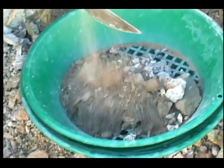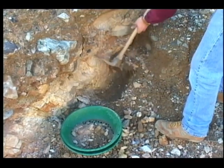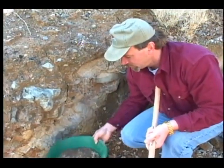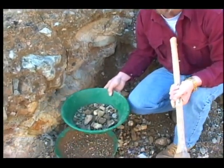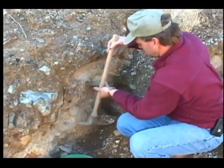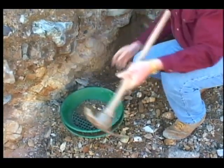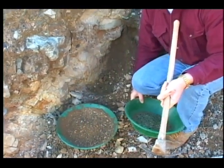And then we can scoop some of this stuff up. And then we can get rid of the larger rocks. Don't need to pan that. Get a little more. We'll go pan that out and see what's in there.